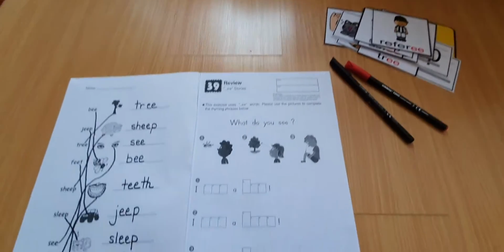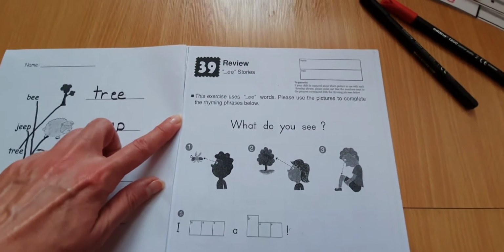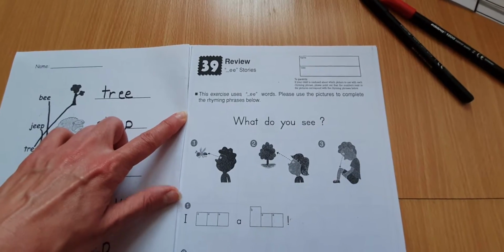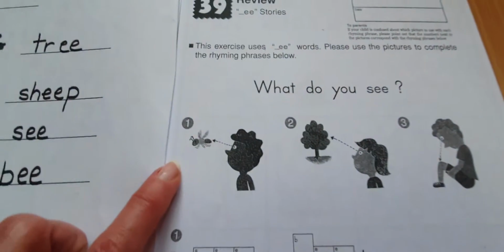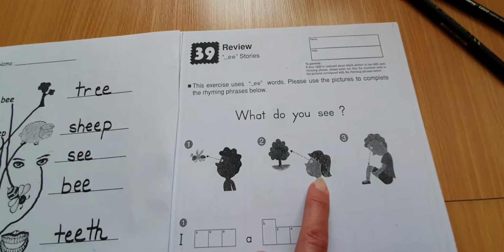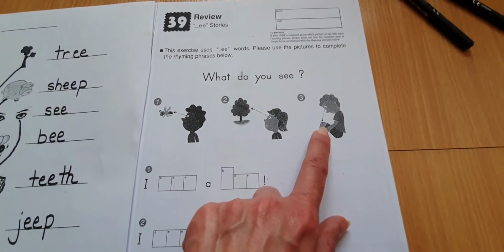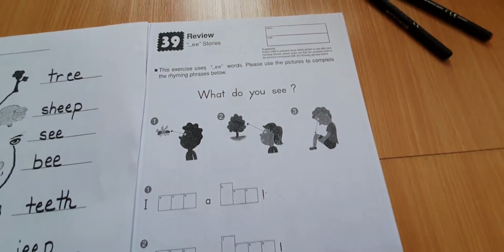Okay. And now we're going to do this worksheet right here. And it says, this exercise uses the E words. Please use the pictures to complete the rhyming phrases below. What do you see? Now let's look here. What is this? This is a bee, right? The boy here sees a bee. This is a tree. The girl sees a tree. And these are the boy's knees. Everybody touch your knees. Touch your knees. Okay. So he sees his knees.